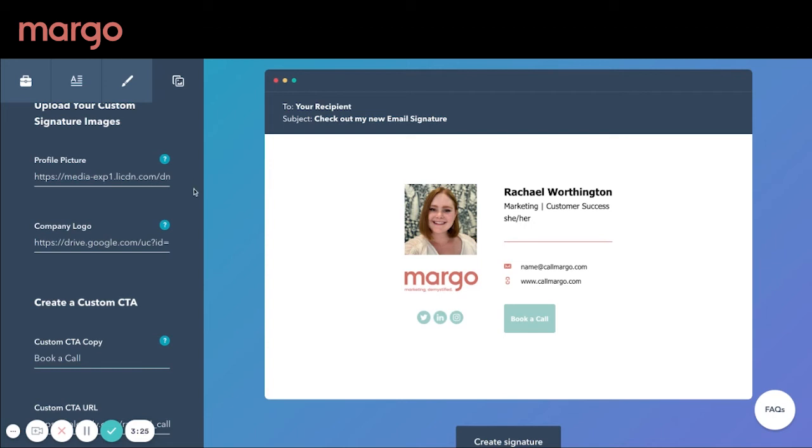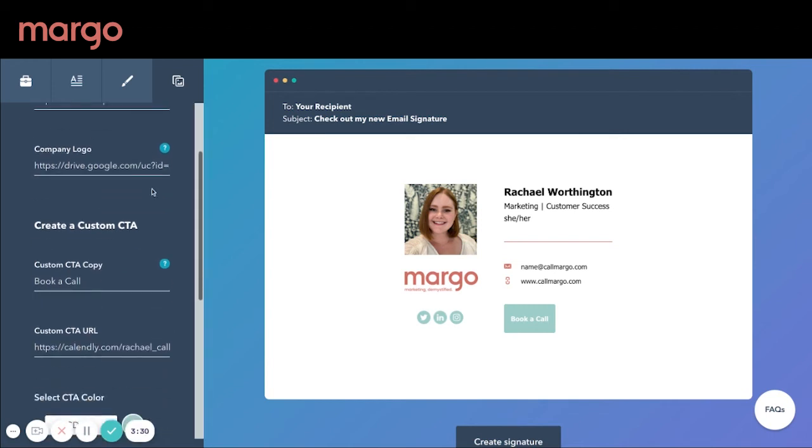You'll want something that's publicly hosted so that it can auto-populate your image. For company logo, if you have a company logo easily accessible on your site that you can copy the link to, that's great. Or we store our assets in the Google Drive. So I went ahead and made that a publicly shareable link, copied it and placed it here so that it would auto-populate.